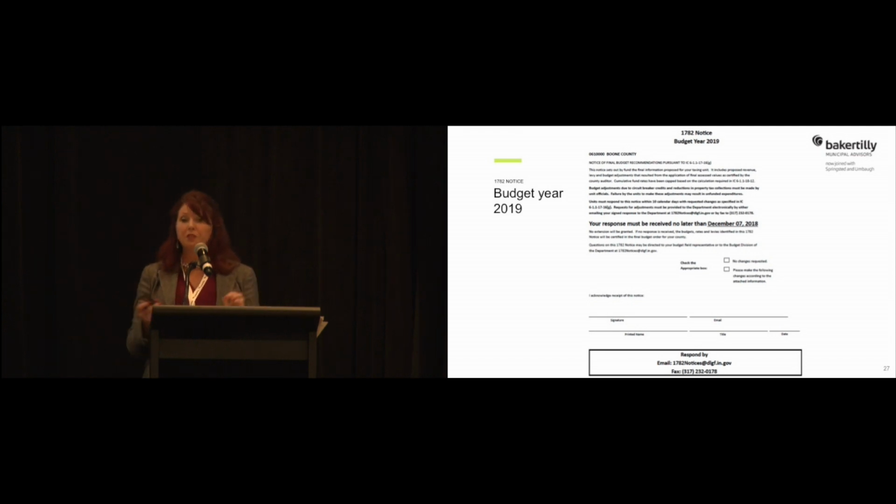So when you go into Gateway, one of the forms is called 1782 Recipients. Please make sure you have at least 2 email addresses in there because you could be out on vacation, you could be out sick, it could be the holidays. You want to make sure that somebody gets the 1782 notice because you only have 10 calendar days to review the 1782 notice and respond.